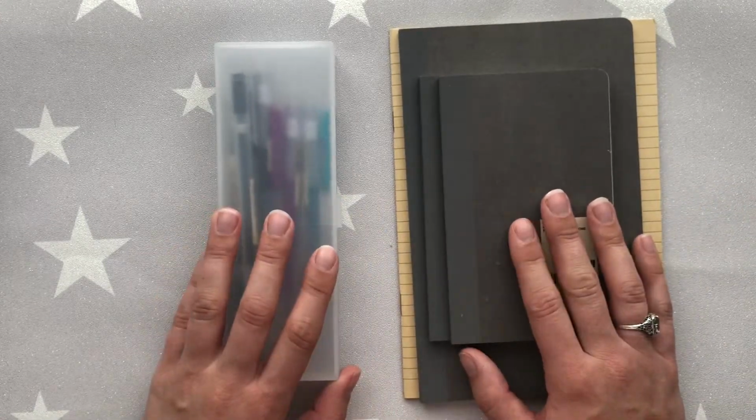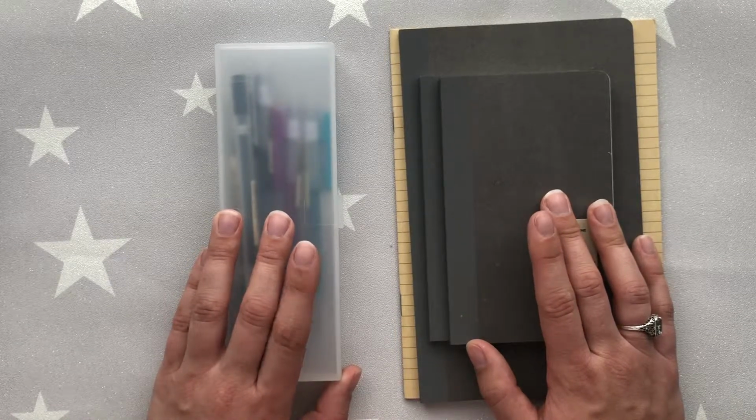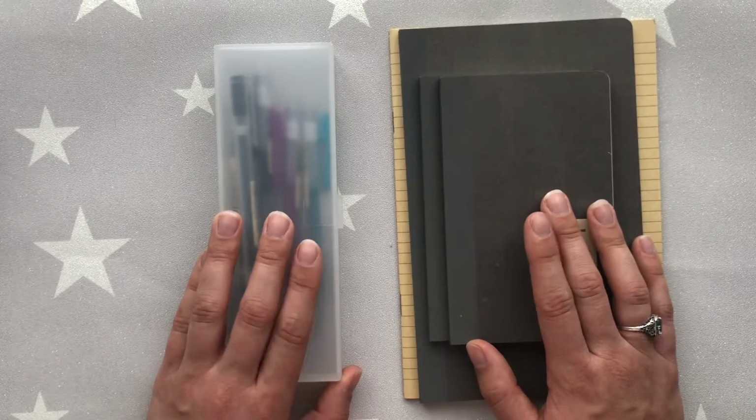I wish I had bought some of the photo albums that they have in there, because I have seen a lot of people using them as sticker storage. So on my next return, there's definitely going to be a lot more items that I want to pick up for myself.